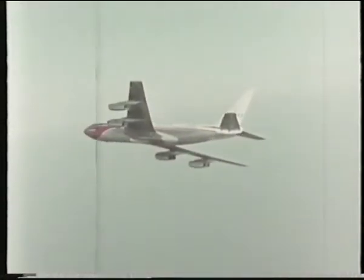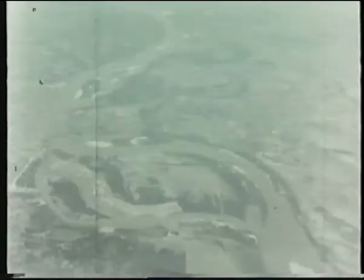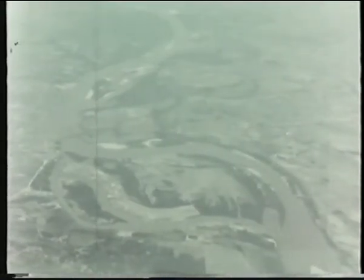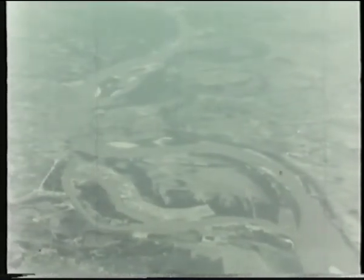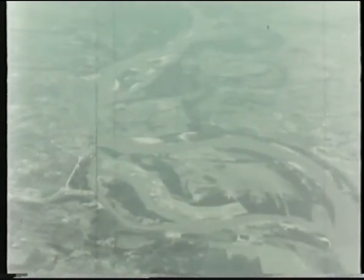Good morning, ladies and gentlemen. This is your captain speaking. For your information, our position is over Memphis, Tennessee. This morning we're cruising at 31,000. Our ground speed is 620 miles per hour. Dallas weather is clear with a temperature of 75 degrees.